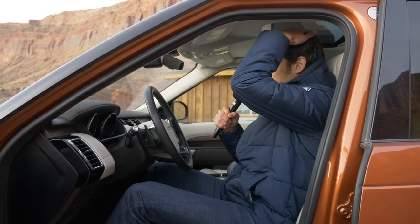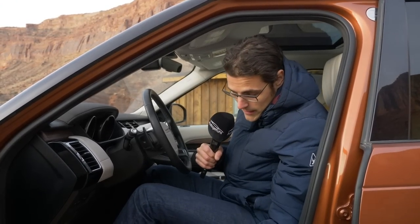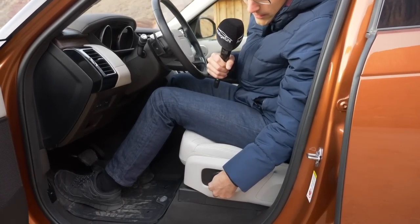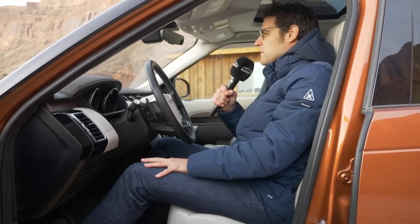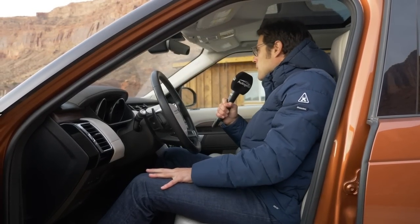Headroom-wise, well, we have the panoramic roof here. I'm 1 meter 86, or 6'1". That leaves some room over my head, and of course more when you leave the panoramic roof out. Electric seat control, electric lumbar support, front and rear. It will get even more interesting when we come to the rear seats. But this is, wow, really such a comfortable seating position. And as all the windows are upright, you also have a very good overview to all of the sides.